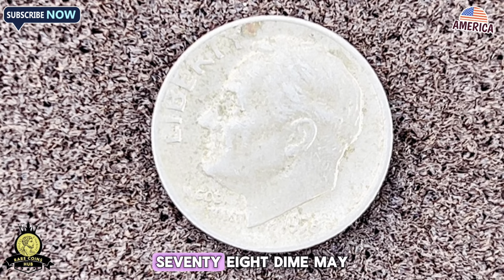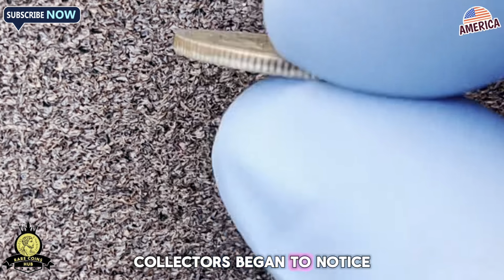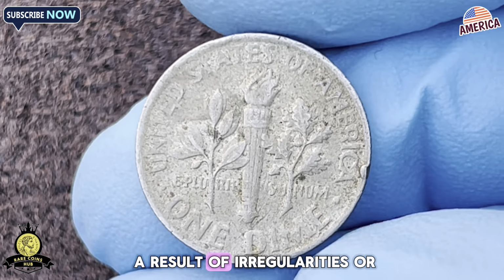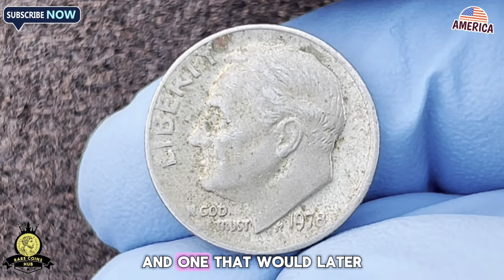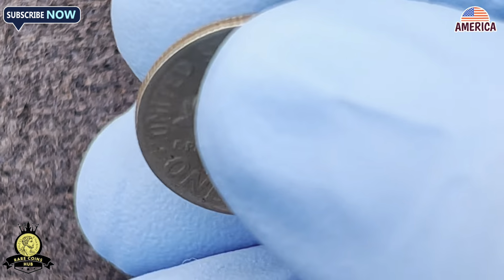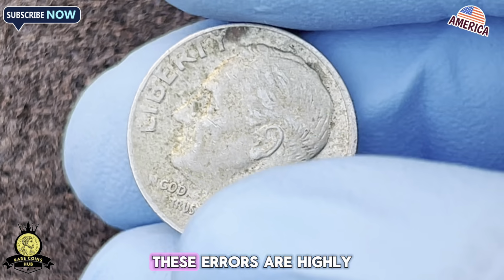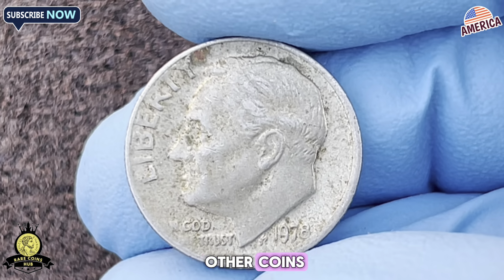But while the design of the 1978 dime may have appeared standard, there was more to this coin than met the eye. Over time, collectors began to notice subtle differences in certain 1978 dimes that made them stand out from the rest. These differences were not part of the intended design but rather occurred as a result of irregularities or errors during the minting process. One of the most intriguing aspects of the 1978 dime, and one that would later contribute to its increased value, was the discovery of certain varieties in the coin's production. In the world of numismatics, a variety refers to a coin that is slightly different from the standard version, often due to errors or variations in the minting process. These errors are highly prized by collectors, as they represent rare and unique features that set a coin apart from the millions of other coins produced in the same year.